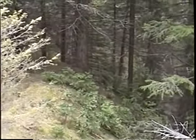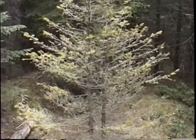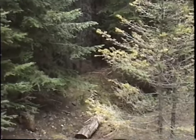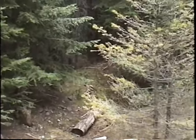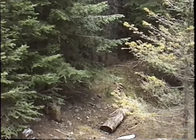The main lobe of the dump goes out and crosses the creek that comes down from the northeast. It dams up the creek and forms a pond, and we'll go down and look at the pond here in just a second. There's some machinery down there and such, and we'll go take a look at that.